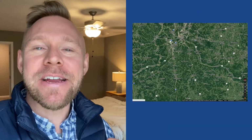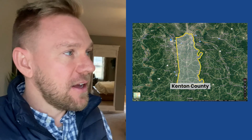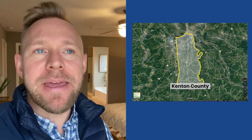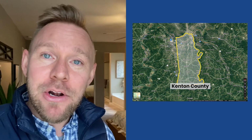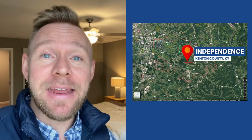And we're out here in Independence, Kentucky, which is in Kenton County. In Northern Kentucky, there are three counties that make up kind of the greater Cincinnati area. That's Boone, Kenton, and Campbell counties. Kenton County's right in the middle of those, and we're down here on the southern end of Kenton County in Independence, Kentucky.